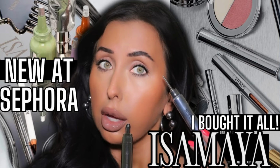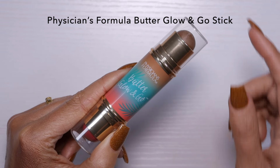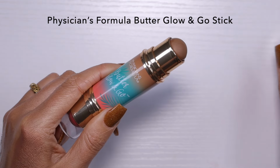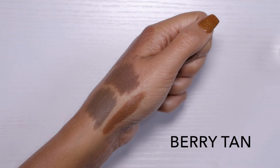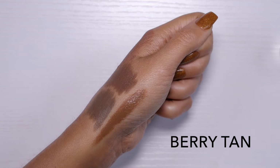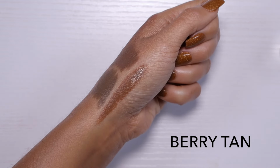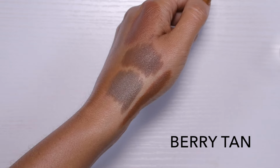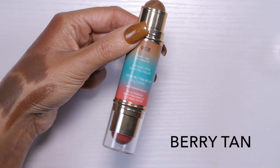Let's talk about the Physicians Formula Butter Glow and Go Stick. I also reviewed this one recently, and I don't love it. For some of the same reasons, I don't like liquid and cream bronzers. It lifts. A liquid and cream bronzer cannot lift. So when I say for the same reasons I don't like, I mean other ones I don't like, because sometimes they will lift the product.